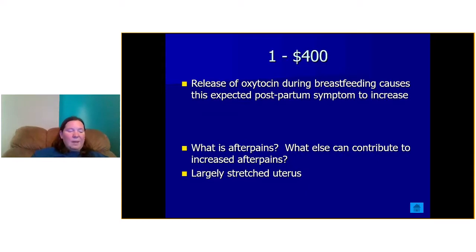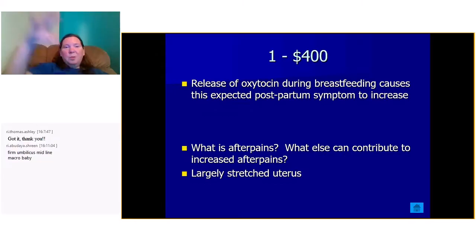Another thing, the more babies they've had, it's just like when you blow up a balloon, the more times you blow up a balloon, the less stretchy it becomes, and it's harder for it to return to its original size. So multiple pregnancies, multiple births, a largely stretched uterus, as well as breastfeeding, all increase the after pains.